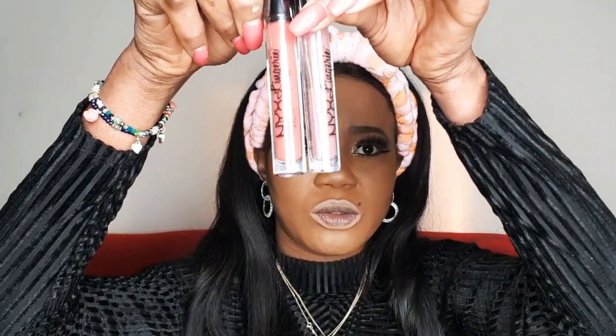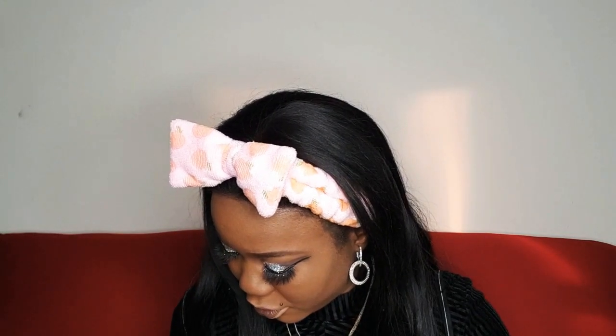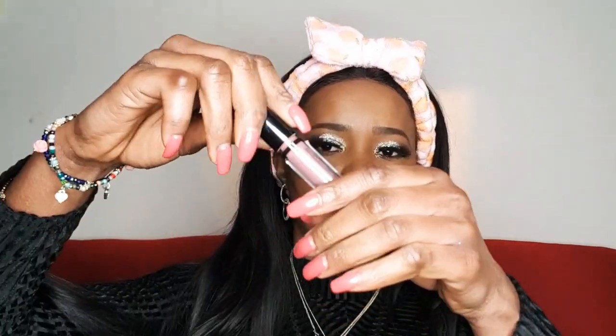This is my first time using this color lip liner, so it feels strange on my lip anyway. Going with my lipstick, I have two colors, so I have this one and this one. So I'm gonna mix the two and see how it will look. So first let me go with this color here to see how it will look on my lip.